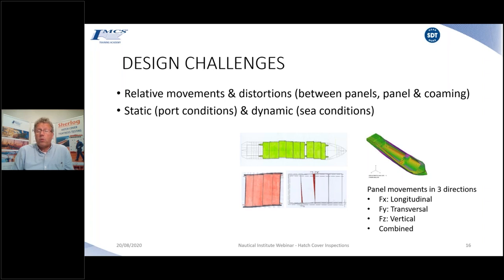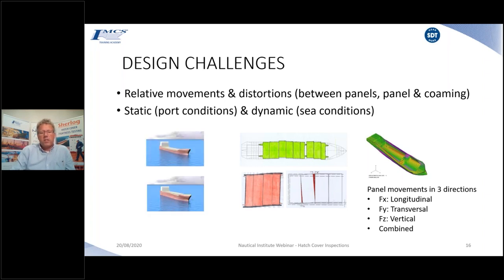On top of the fact that we know that we have relative movements and distortions, we do know that when we are in port, the ship is in a static condition, but that is only for a short period, and then the ship will set out at sea again, and there she will be subject to dynamic conditions. And whatever problems you can have in port, be sure they will become more significant once the ship is in a dynamic condition at sea. And in port, you can see some pictures of hogging and sagging. You will see some examples of how the panels are actually moving, horizontally, vertically, fore and aft direction.